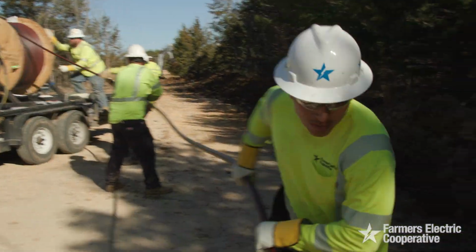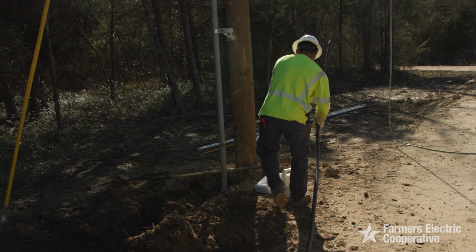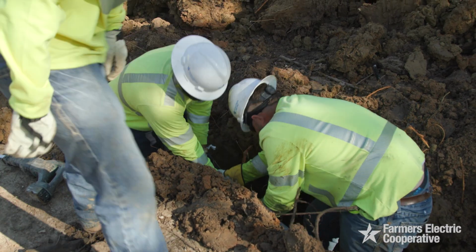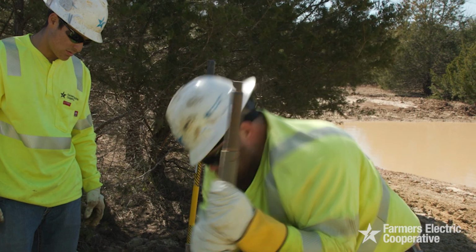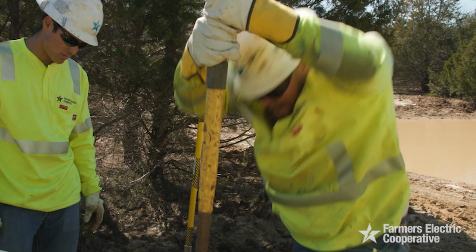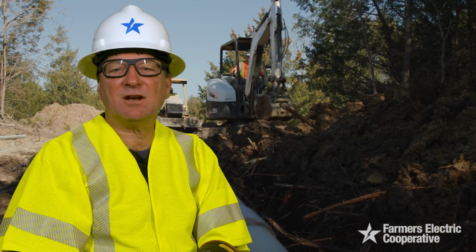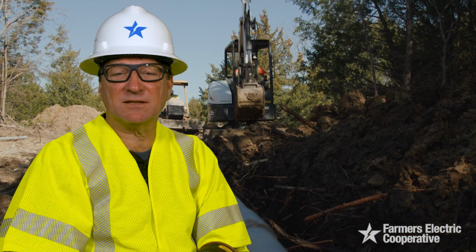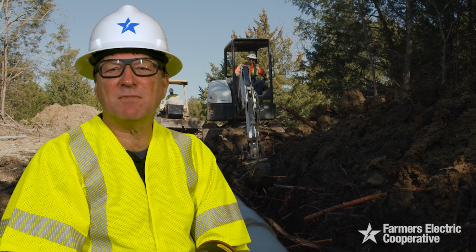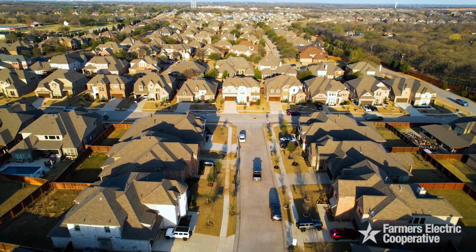However, underground power lines come with their own unique set of challenges. They're significantly more expensive to install and maintain compared to overhead lines. Excavation and trenching can be labor-intensive processes, driving up the overall cost. It costs approximately 3 to 5 times more per foot to construct underground power lines than overhead, which is why we see them most often in master plan communities where they can be rolled into the cost of a build-out.